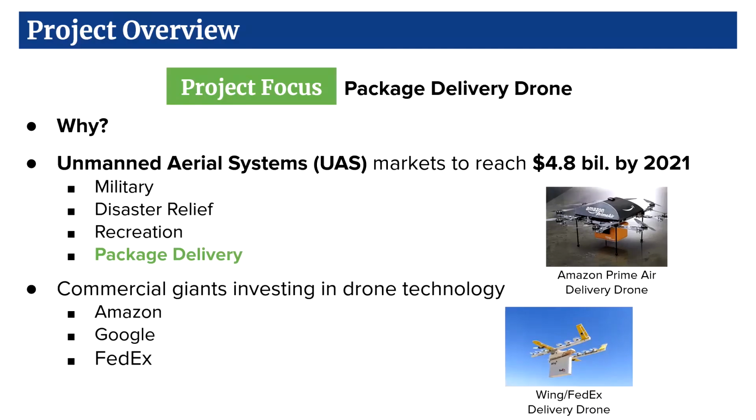The focus of our project is autonomous package delivery drone technology. Why? Well, in short, package delivery drones are expected to be a significant contributor to the unmanned aerial systems markets, which are projected to reach $4.8 billion by just 2021. Furthermore, with commercial giants such as Amazon, Google, and FedEx already investing heavily into these technologies, we can expect package delivery drones to become increasingly relevant in the years to come.